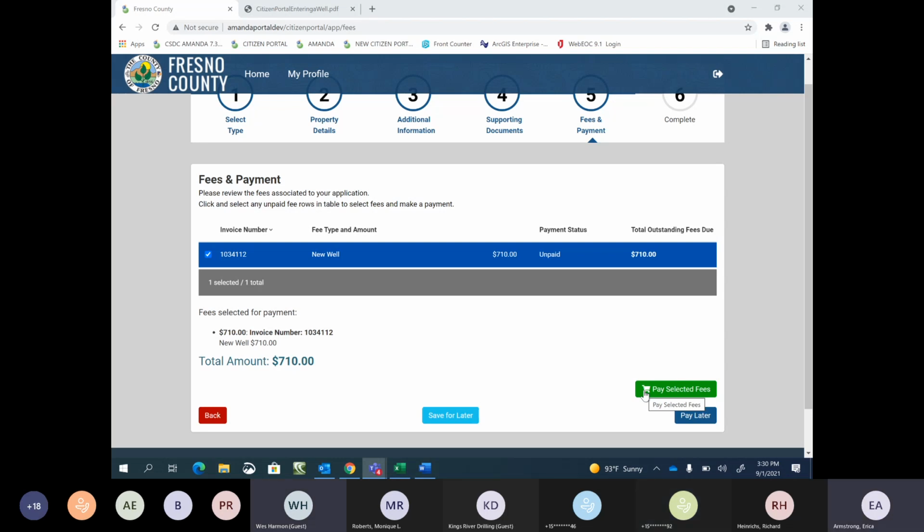Okay, I agree. Go ahead. I agree with Kings River that the invoice number being there on the receipt is very important. Well, the invoice number should be on the receipt. I think what he is saying is that the APN is not on the receipt. Excuse me, I got confused. The APN number is what is very important to have on the receipt that we get instead of an invoice number. We could definitely look at that.